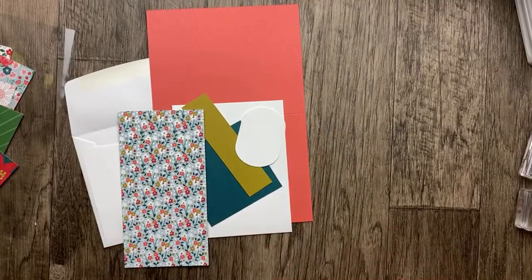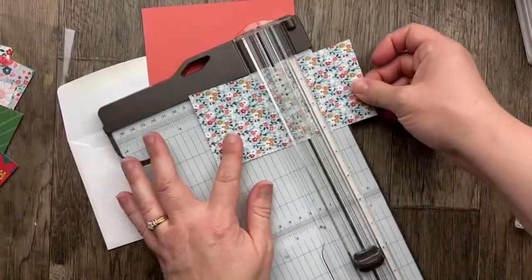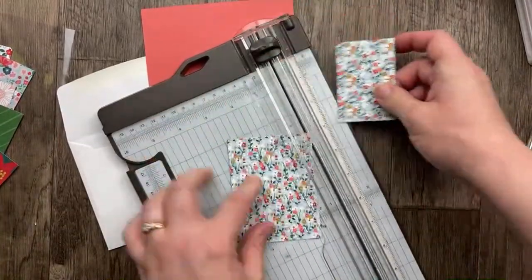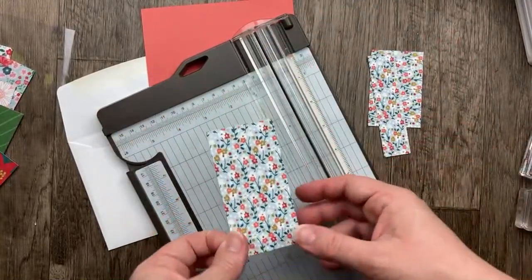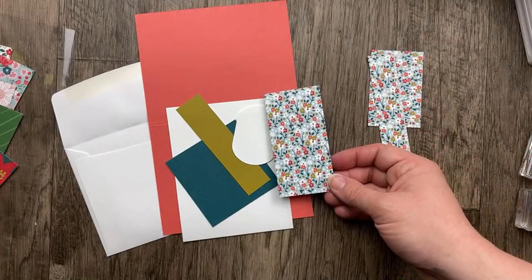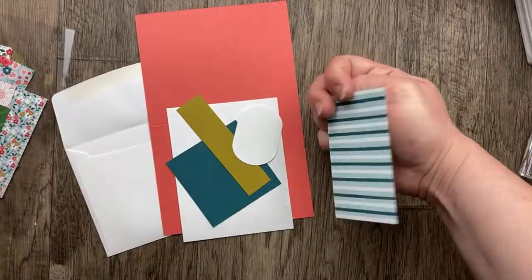So let's get our paper trimmer out, and we're going to cut our designer paper at 4 inches, and then we're going to cut again at 2 inches. So we have a piece of designer paper that is 2 inches by 4 inches, and these will go into the pile to use again. What's on the other side?